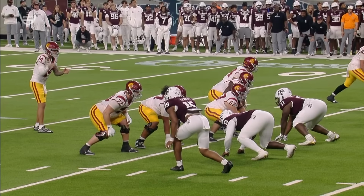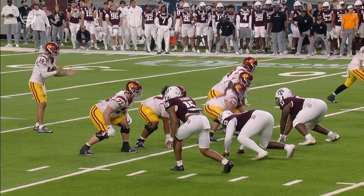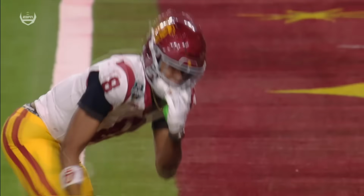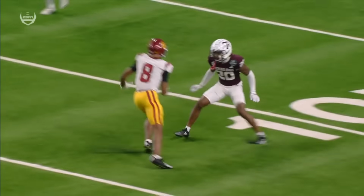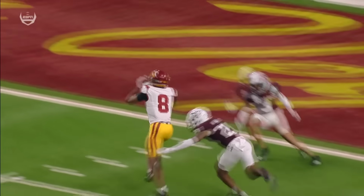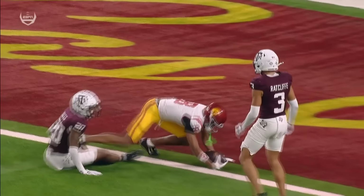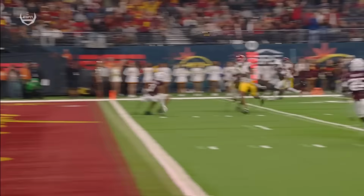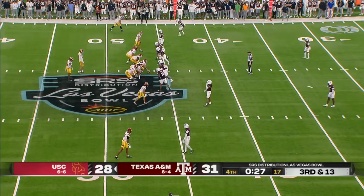Watch his right hand. That's him signaling to Lane. Lane adjusts his route. It's a beautiful audible. It's a big-time throw and catch. What a play by Jaden Maava and Jacoby Lane when USC needed it most. 3 touchdowns in the Las Vegas Bowl for Lane. He's got 12 on the season now.